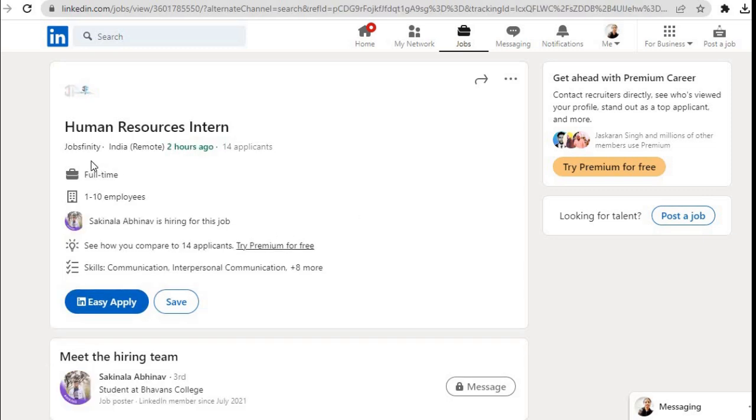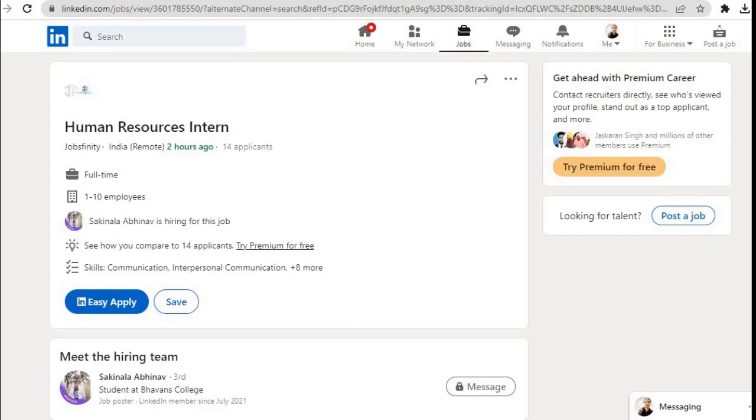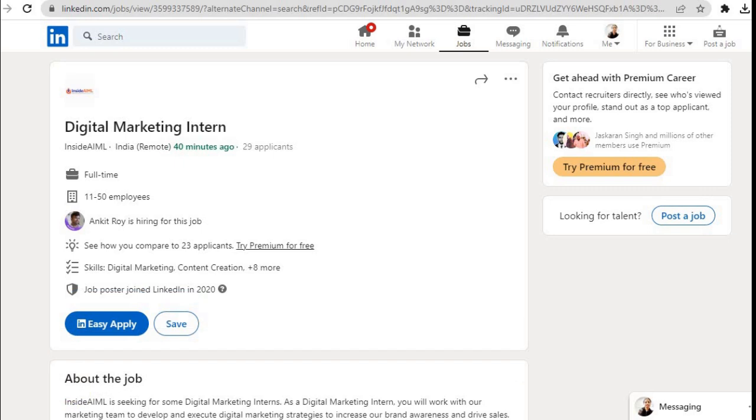Fourth internship is from the company Jobsfinity. Role is human resources intern. Eligibility criteria is ready for work from home, full-time role, 5 days working, 3 months internship and post-conversion as full-time with salary package, unpaid internship. Graduation is desirable. If you are eligible for this, click on the easy apply button, fill the application form and submit it.